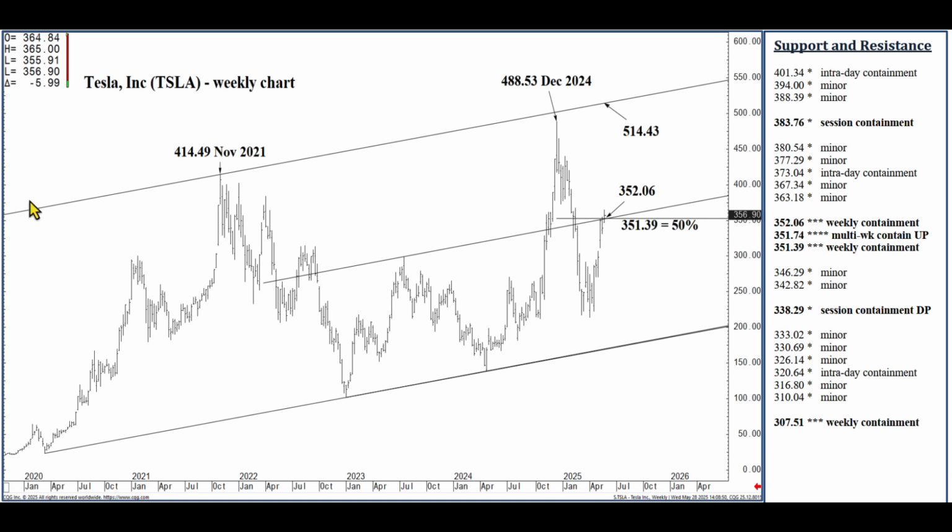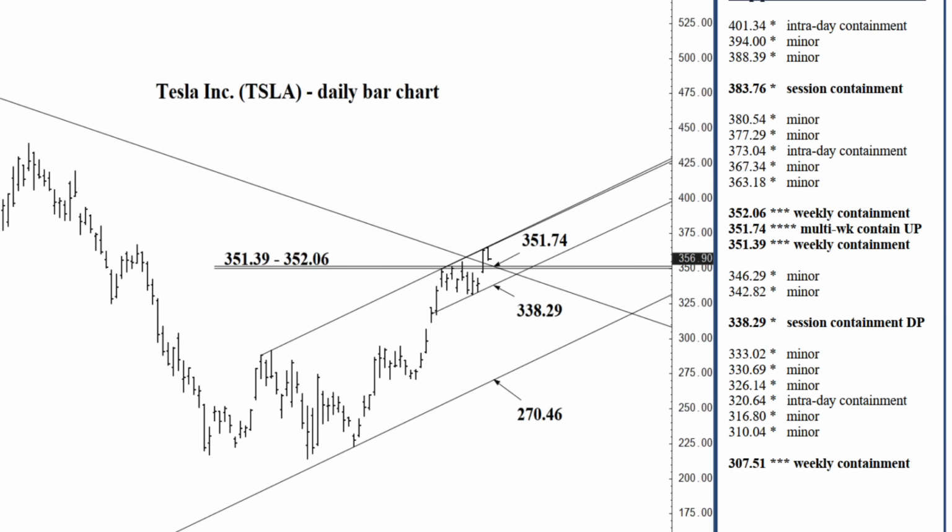But if we were to fall apart, let's say today, once again, a break or gap below 351.39, test 338.29, it doesn't hold, we close below 338.29, then all bets are off. That is a rejection of a significant long-term buy signal, number one, by closing back below the 351.39 level, but it's also an outright sell signal by closing below 338.29.